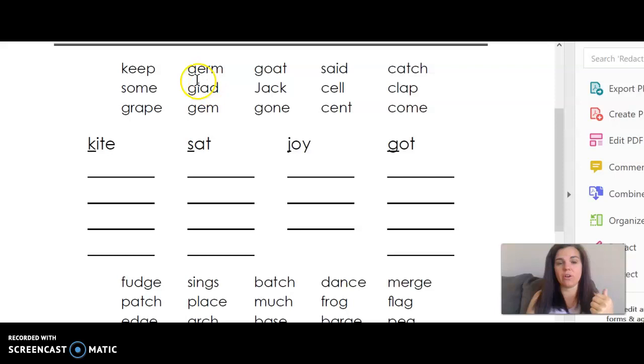Be careful there, because ch, it starts with a G, but does it make the g sound? No, it makes the j sound. So j would go under joy. Okay, goat, g, oat. G makes the g sound, so it goes under the G for forgot.